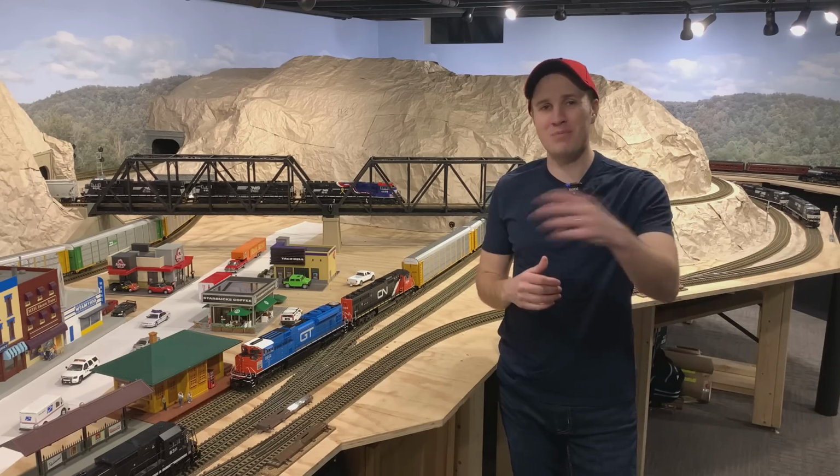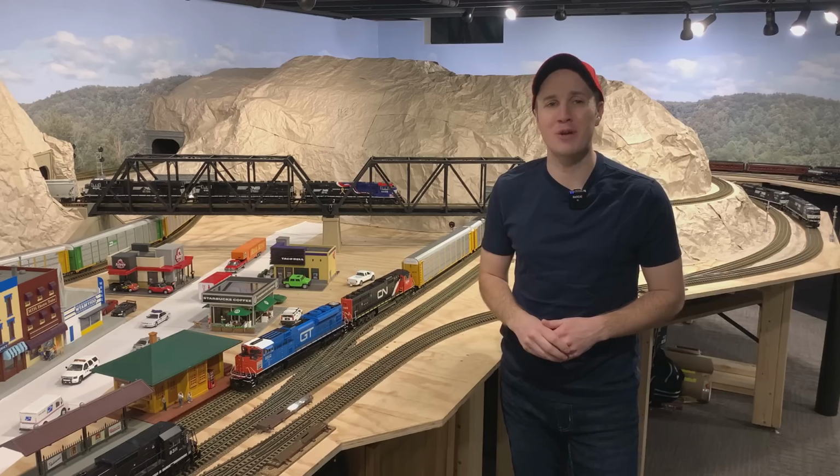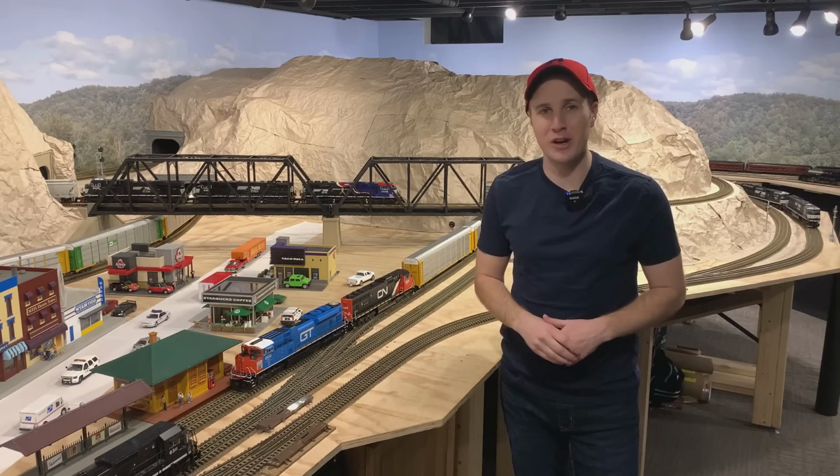Like, really long trains. Like, I'm actually not sure what the longest train is that I can fit on this layout. Let's find out. Sit back and relax as we check out a few of the longest freight trains in my collection coming up right now on Jason's O-Gauge Trains.